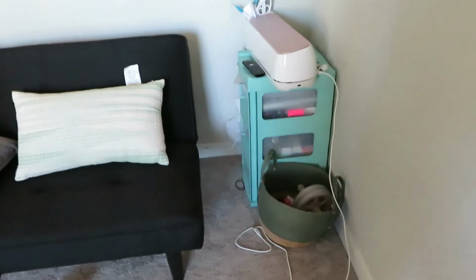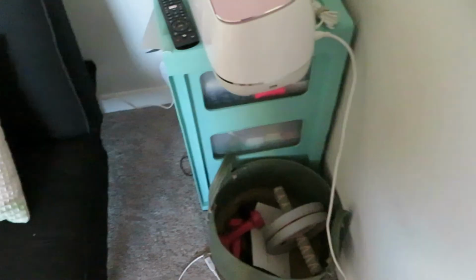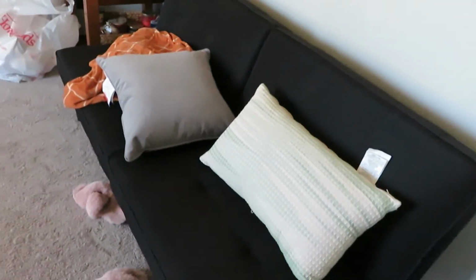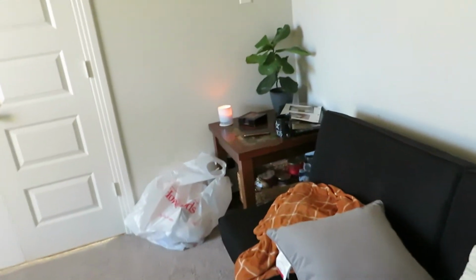That's just a basket of exercise equipment that I don't use. So yeah. And then here's the couch. Right now we're a work in progress. We're just making do with what we have. And that'll brighten up, and then that'll be a feature wall.